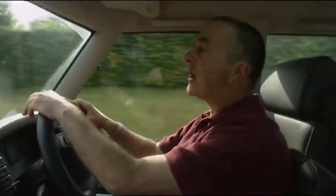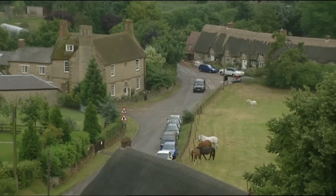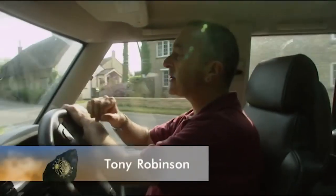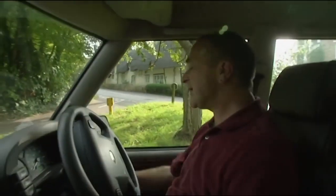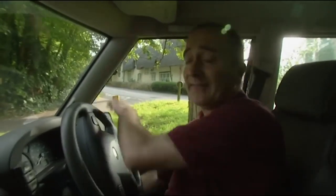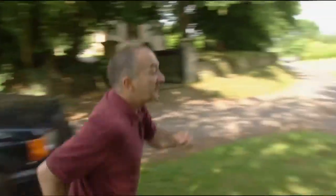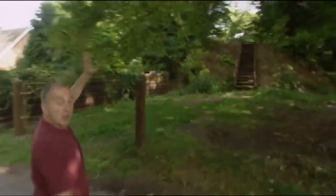Two summers ago, local man Derek Batten was driving through this village, Alderton, near Northampton, when he was surprised to see a sign advertising a castle and a moat for sale. He was intrigued because he didn't even know there was a castle around here. To cut a long story short, he bought it. And this is what he got for his money.